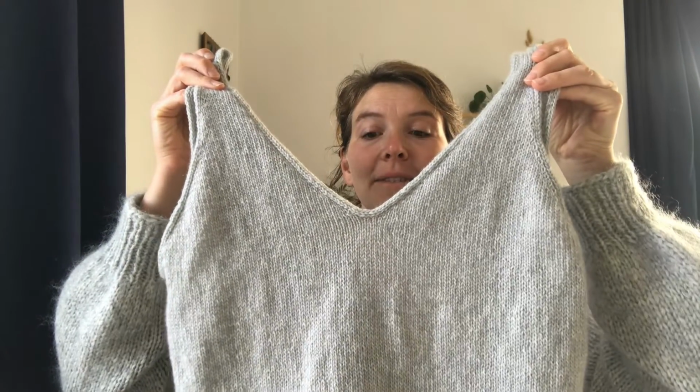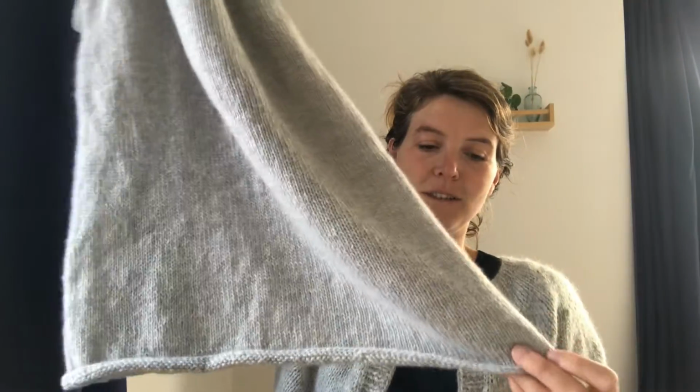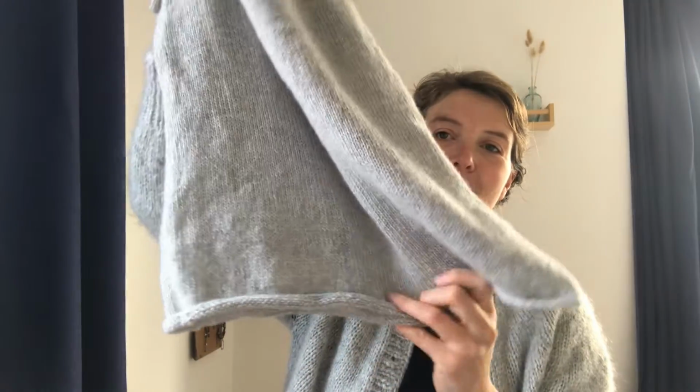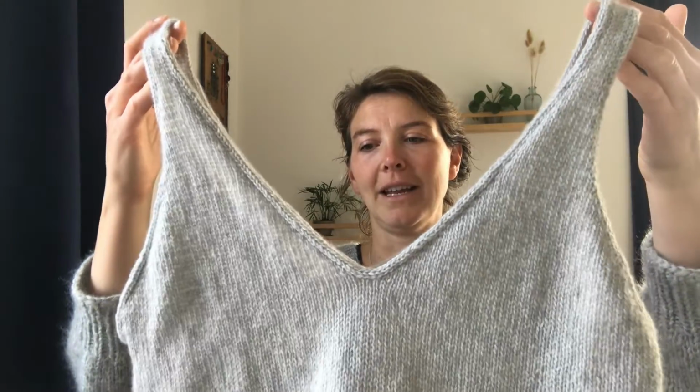But I'm going to start with the Home Camisole from Caidree. It's finished, totally finished. I haven't blocked it yet, so that's why the bottom edge is still curling up. Yeah, it's really beautiful and really lovely.